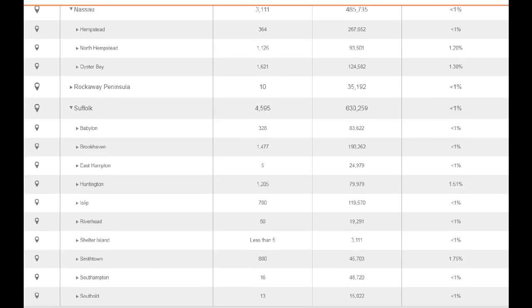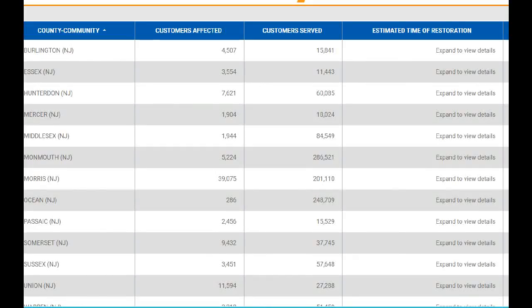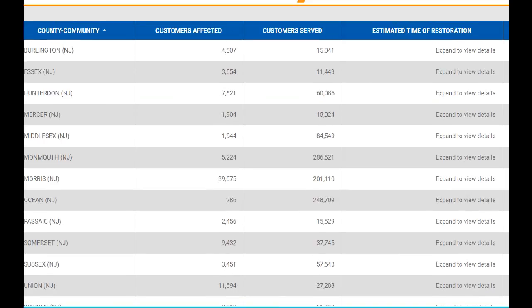But they've been making tremendous headway throughout the day restoring these outages. But again, we really weren't hit that hard. It's interior New Jersey. So we're going to go now look at JCP&L. And this is where there are some pretty major outages still ongoing, and it's going to take a much longer time to restore all of these outages.